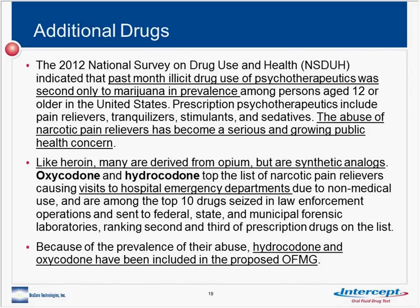So look at the second bullet there. Many are derived from opium but are synthetic analogs. Oxycodone and hydrocodone top the list of narcotic pain relievers causing visits to hospital emergency room departments due to the non-medical use of these drugs. The bullet is a quote, I should have put quotes around it. Because of the prevalence of their abuse, hydrocodone and oxycodone have been included in the proposed oral fluid mandatory guidelines. That's very significant and important.